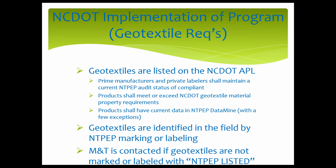This is important because situations can arise where geotextiles are not marked with the product name. For example, private labelers do not mark their products with the product name. But all geosynthetics from a manufacturer or private label with a current NTPEP audit status of compliant are marked or labeled with NTPEP listed. So if NTPEP listed is not there, inspectors are instructed to call M&T. It is also possible that the same product could be manufactured at more than one plant. And if one plant is audited and the other is not, some products would be marked and labeled with NTPEP listed and other products would not. This has happened recently for a product manufactured at a plant overseas that has been audited. The same product is also manufactured at a fairly new plant in the U.S. that has not been audited. So the NTPEP listed stamping is a very important part of the auditing program and the marking program.